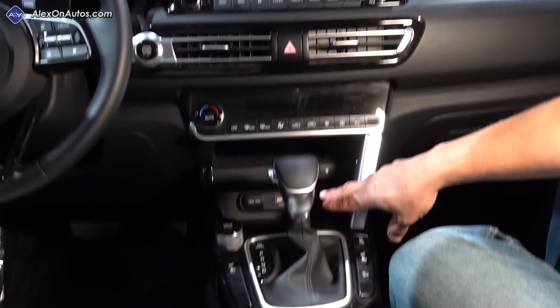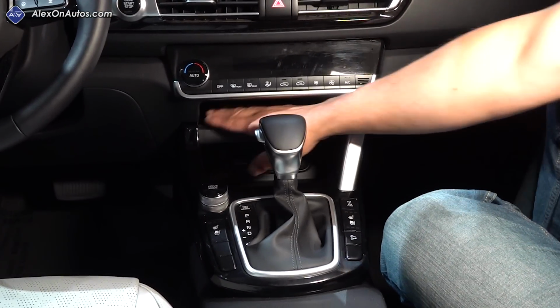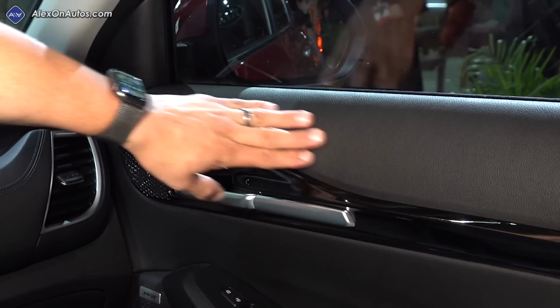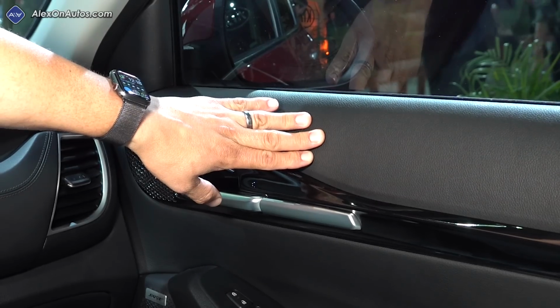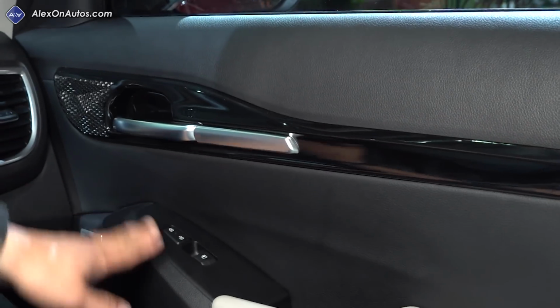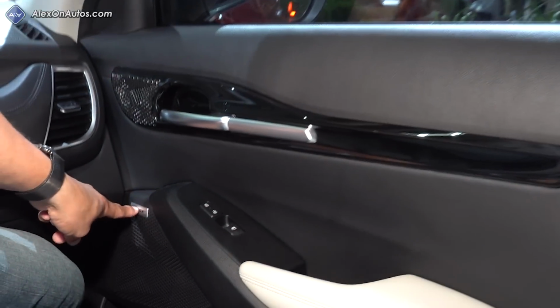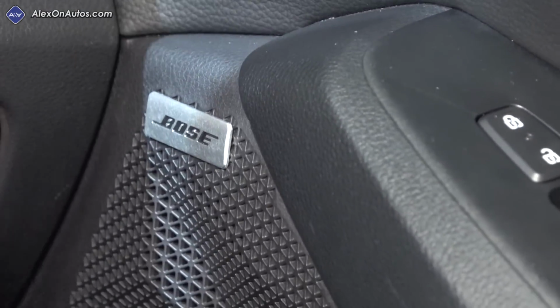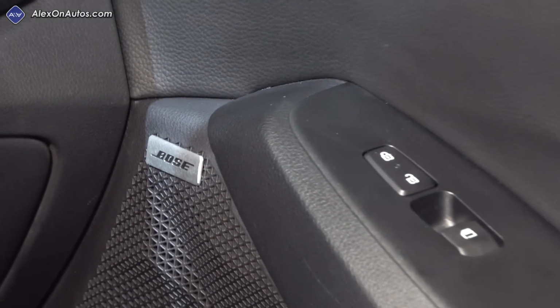We still find a single USB input right there in the center, but we do have a Qi wireless charging mat. Moving over to the front door panels, again, we do find hard plastics at the top, just as you'd expect in an inexpensive vehicle, but a decent amount of soft touch plastics right where your elbows will meet the door. An interesting touch is that we have a Bose audio system in here. That was a little bit unexpected. This is the first Bose audio system that Kia has ever put into a vehicle.